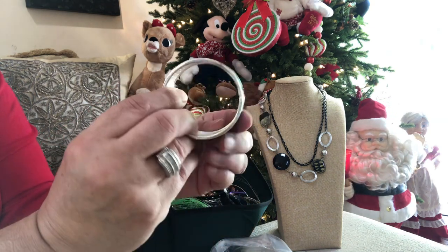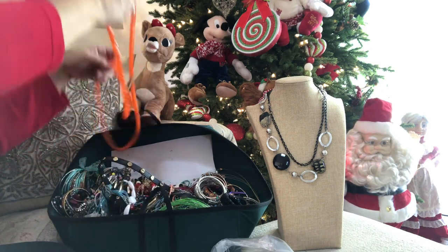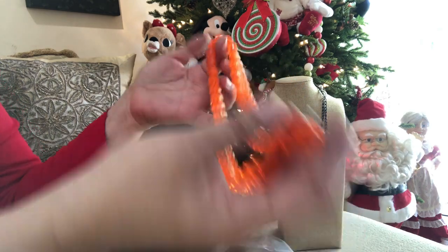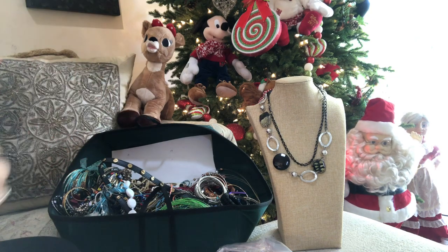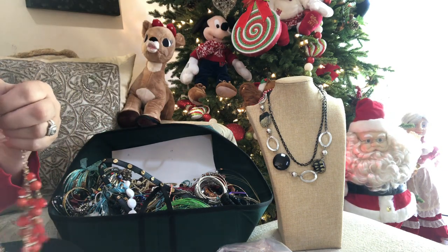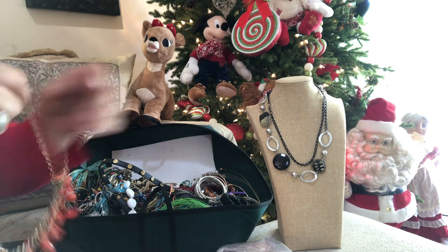Number three. This looks vintage. Definitely an older clasp on it. Number four. And here is number five. This is actually really pretty. Let's put this on the mannequin. This one is number five.